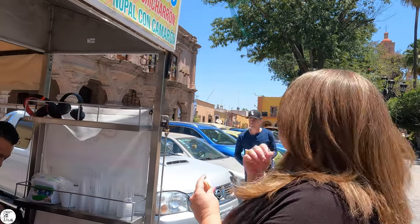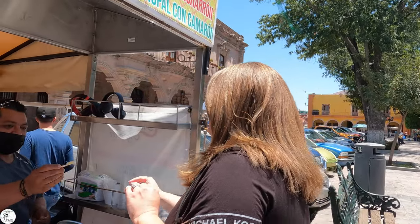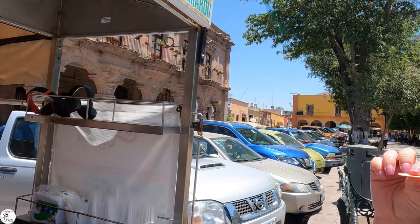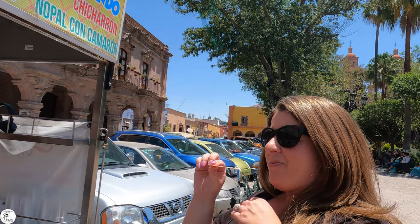That's good. Friend, this is our margarita. Piñón, tequila, piñón, orange juice, pineapple. You can actually taste the tequila in it. Muy bien.